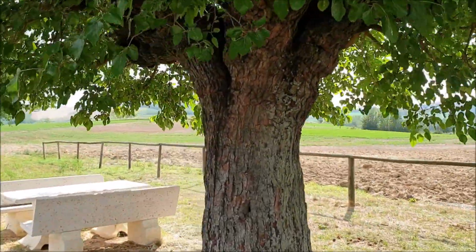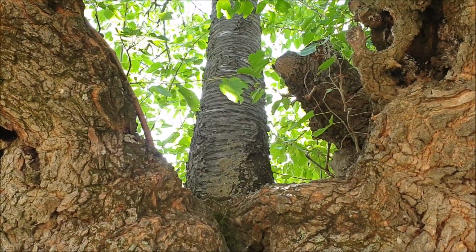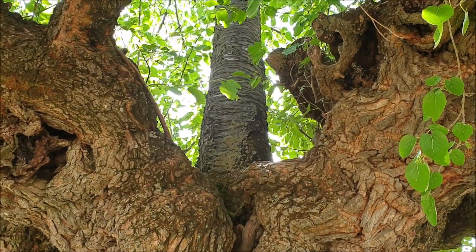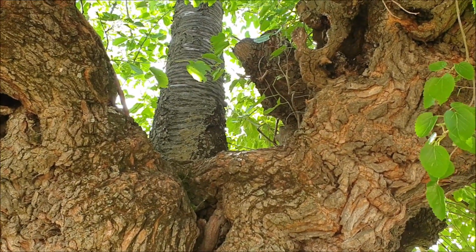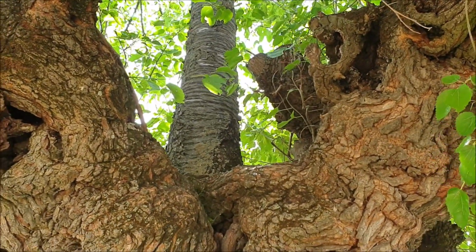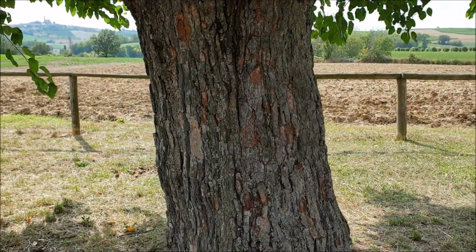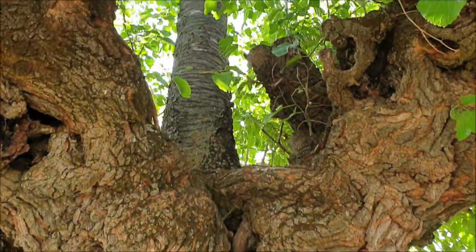So this is the tree, and I'll show you now that inside there are two different trees. The one that you see in the middle is a cherry tree, and this one is a mulberry. The cherry tree grew up inside, and this is totally natural. There was no human intervention here, because probably some kind of birds left seeds that started to grow inside this tree. And now most probably the roots of the cherry tree in some way go inside the mulberry tree and down to the soil, because otherwise it would be impossible to grow up that big and strong.